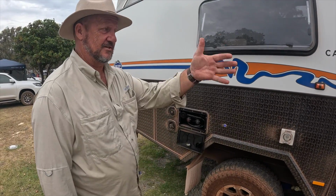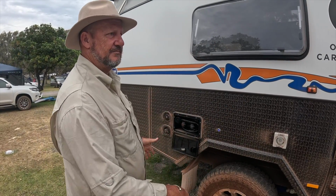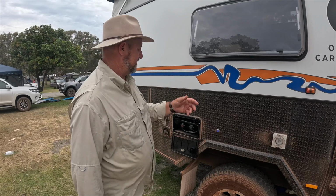But anyway, there is light on this side of the van. You could be in a caravan park, you need to walk down beside it to get something out, at least there's some light on here.